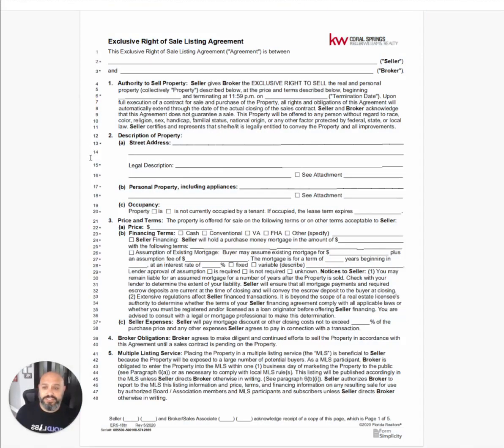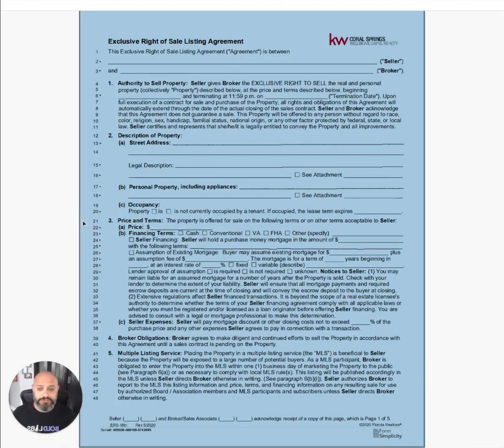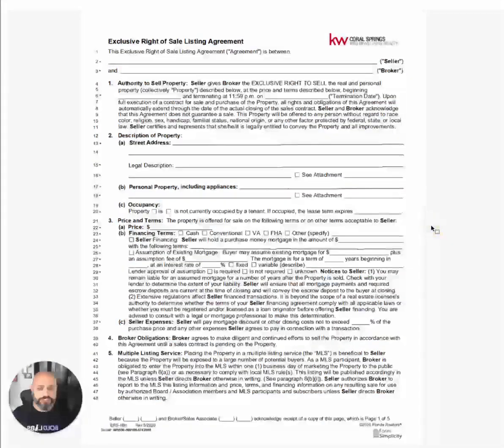Okay, so now if we look on the left side of the contract, we're going to have these numbers. These numbers are page numbers. All right, I'm sorry, line numbers. So if you hear me refer to line number 21, I'm speaking in relation to paragraph 3, line 21, everything that's on the contract from here. Okay, so let's start from the top. We'll work our way down. This is a 5-page contract. The contract is available on DocuSign, Dotloop, Form Simplicity, or wherever you get your contracts from. Again, just make sure we're using the proper and the correct contract, the ERS 18TN.